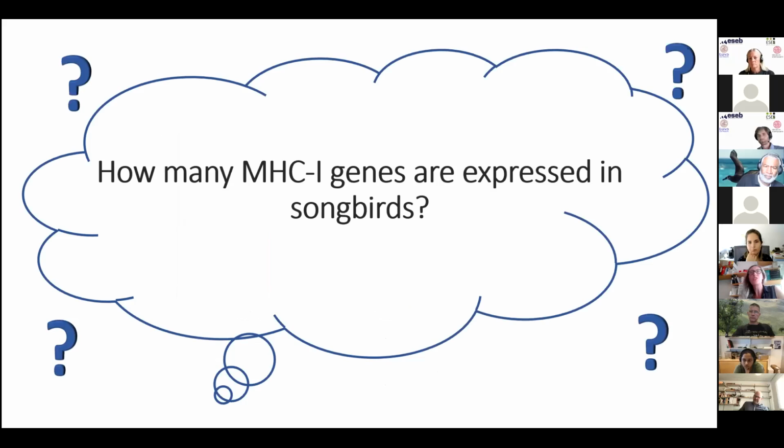And we focus just on MHC class 1 for this. And there's good reason to think that not all copies are expressed, because there may be costs to very high MHC diversity. And these costs are mediated through an increased risk of autoimmunity or a restriction of the T cell repertoire as a result of removing more T cells to avoid autoimmunity. So there's this concept of optimal MHC diversity, whereby you have high enough MHC diversity to recognize lots of pathogens, but not so high as to risk immunopathology.